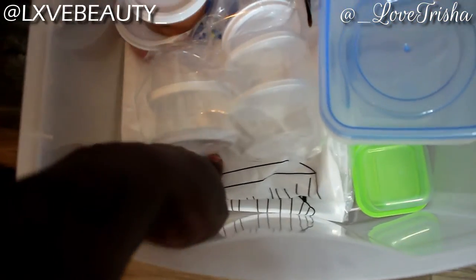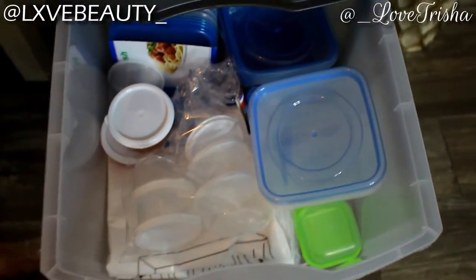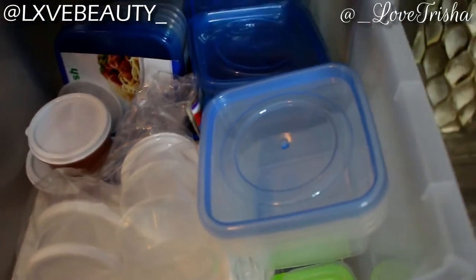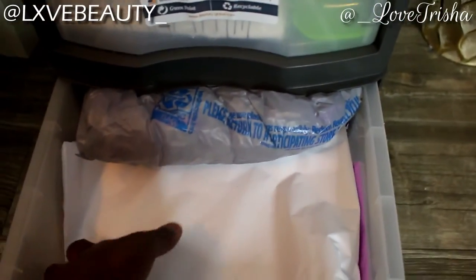I keep some tablecloths down in here as well, because when I'm making my lip glosses, I like to put a tablecloth down. It's an easy way for me to kind of clean up everything, because making lip gloss is really messy. So I use that, and then when I'm done, I just pick it up and I throw it in the trash and that's it.